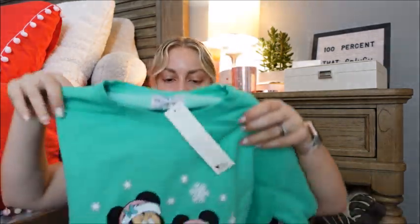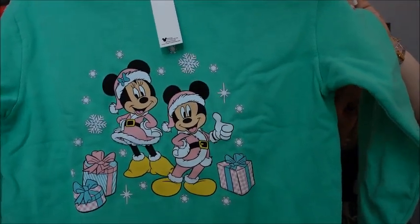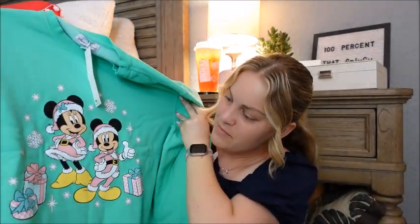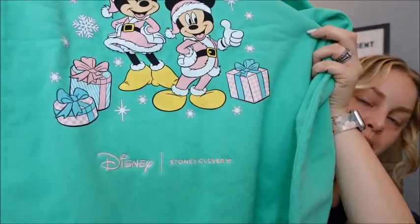And then the top is, oh my gosh, you guys. Look. That is precious. Mickey and Minnie, front and center, surrounded by presents and snowflakes. And then again, you have that Disney Stoney Clover embroidery on the bottom.